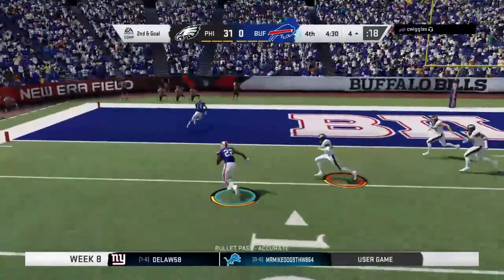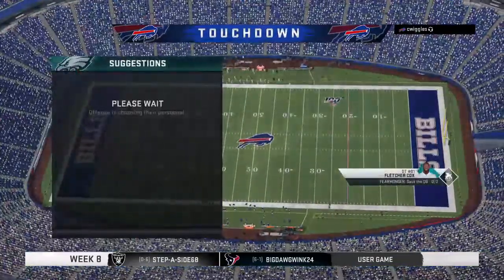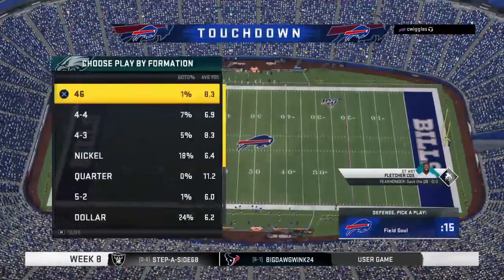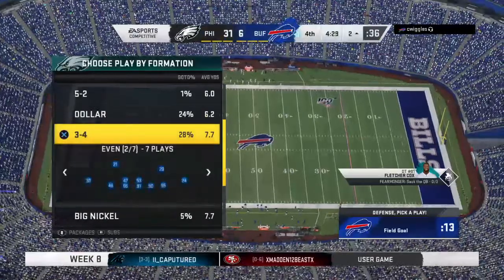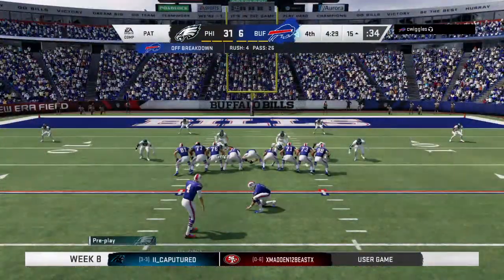Allen fakes the give and keeps himself, and he'll take it into the end zone for a Buffalo touchdown. T.J. Yeldon, his first touchdown on the year. And the Bills get a bit closer.